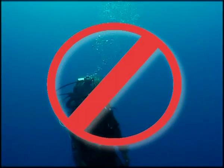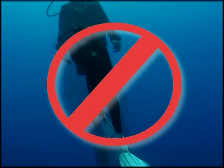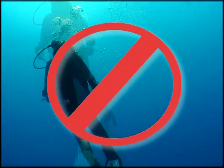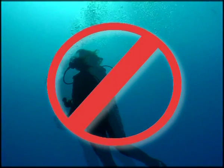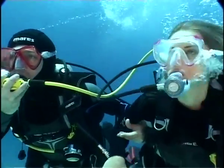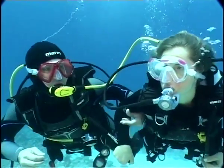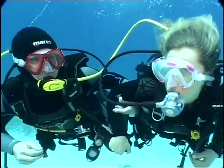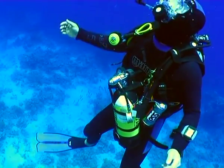However, on deep dives, if your buddy is some distance away, it is not advisable to make a controlled emergency swimming ascent, as this is extremely difficult to do from 40 meters, 130 feet, without incident. On deep dives, the only way to avoid serious accidents due to running out of breathing gas is to stay very close to your buddy, or use an emergency air source that is completely independent of your buddy. Auxiliary pony cylinder.